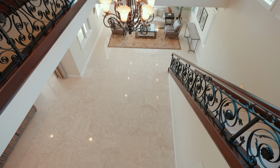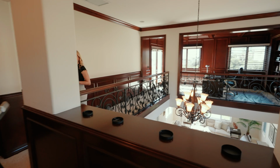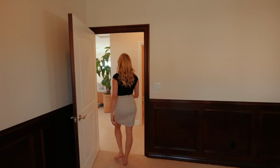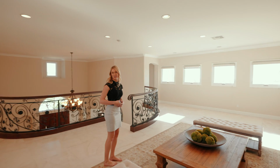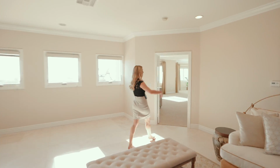As you are leaving your office space, past the same wrought iron railing that is in the staircase in the front, you're gonna pass through your multi-use room. We will head past another sitting room, which could be used, you know, maybe throw a pool table here or something. And we are going into the master.